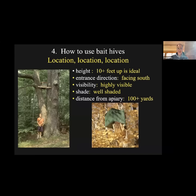So just to review, what do the real estate people say? Location, location, location. Well, here's a review. Height: 10 feet up is ideal for attracting bees, but it's a little dangerous for the beekeeper. So I don't go quite that high these days, but it's good to know that the bees like it high up. The entrance direction: facing south is preferable for the bees.